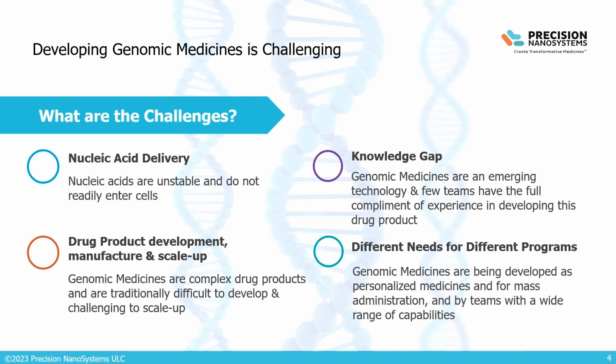Genomic medicines are complex. They are multi-component drug products where each component needs to come together in a well-defined ratio to ensure safety and efficacy in vivo. This can make them difficult to develop and challenging to scale up.